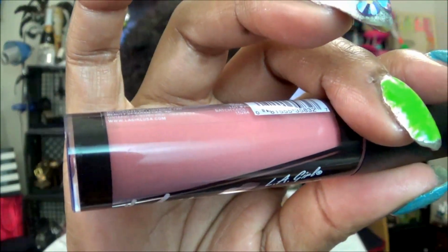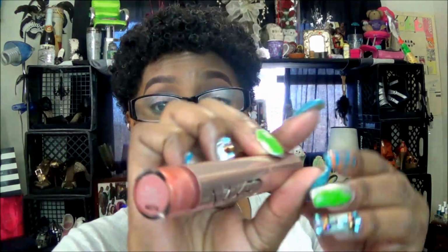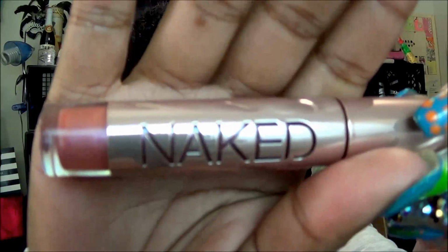This beautiful pink I really think is very pretty. But I didn't want it to be matte. I wanted to have a little bit of a glossiness. So I picked up this Urban Decay Naked Lip Gloss in the color Naked. So it looks like this.